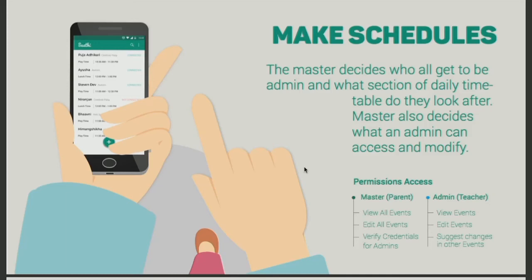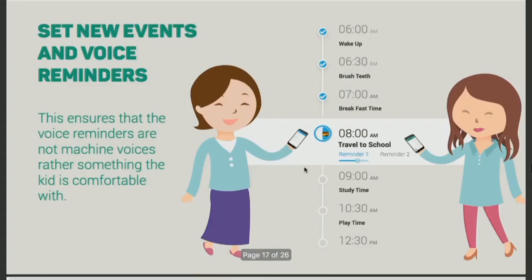And depending on the permission that you have, you can view the events, edit events, verify credentials, and so on. What this means is you can set new events and voice reminders, and that can again happen in collaboration if the event is being shared by you. This also ensures that the reminders are not going to be machine language based, which is very important because kids really get scared, especially in this scenario.